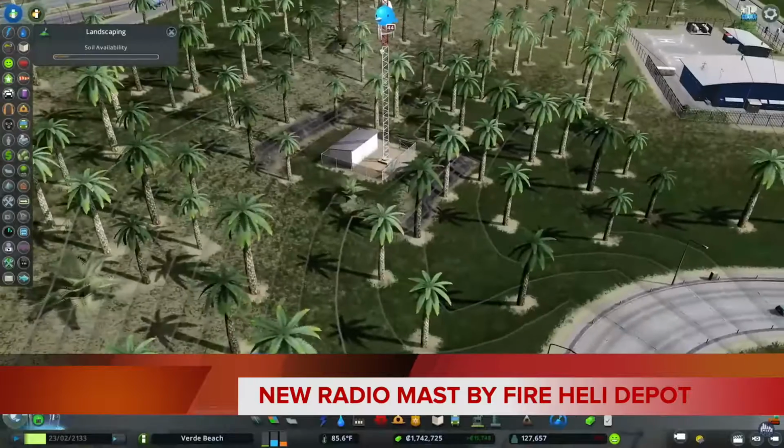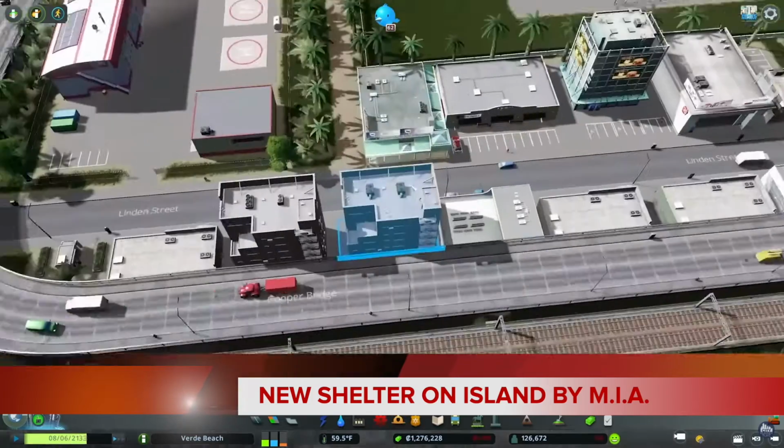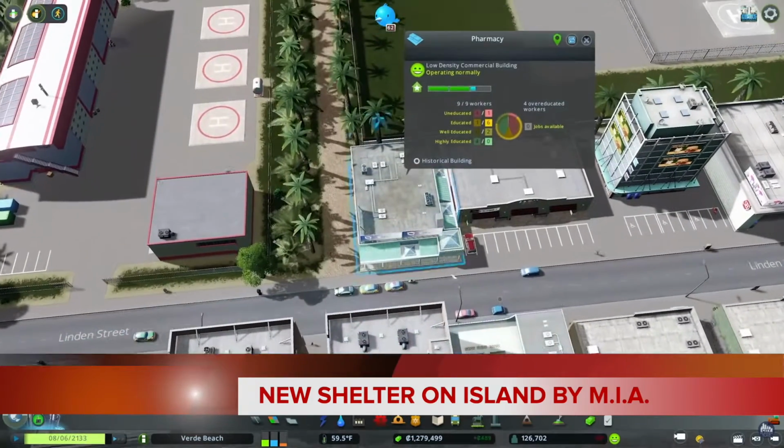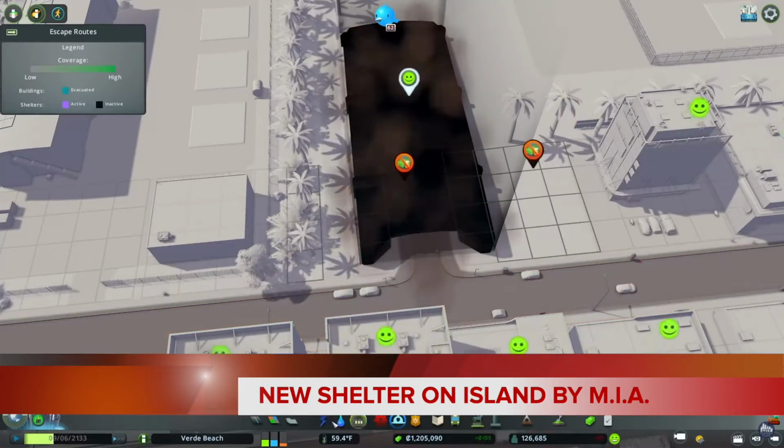Ah yes, those fire helicopter pilots just love it. This back here and redo our fence. So right now we have a pharmacy. So we can add that here.